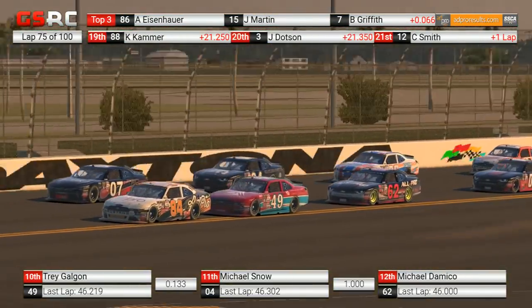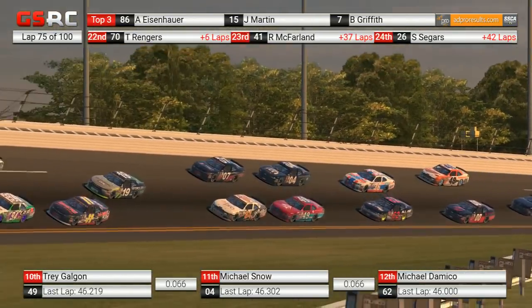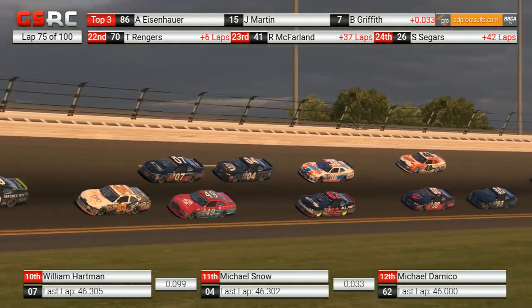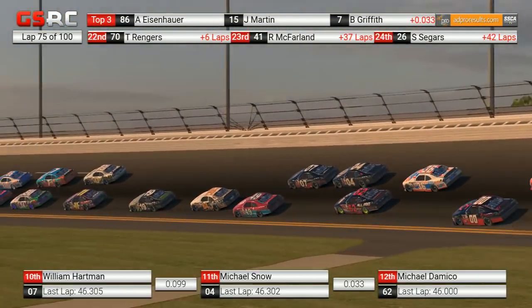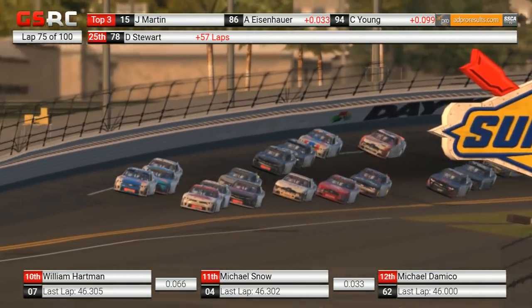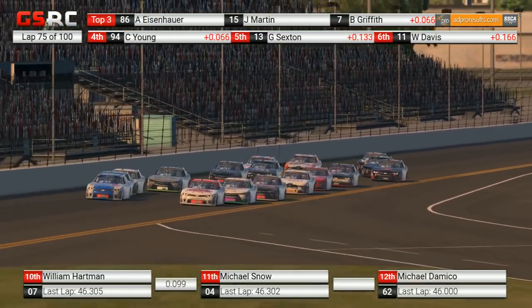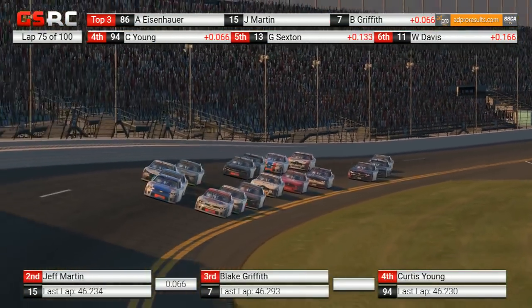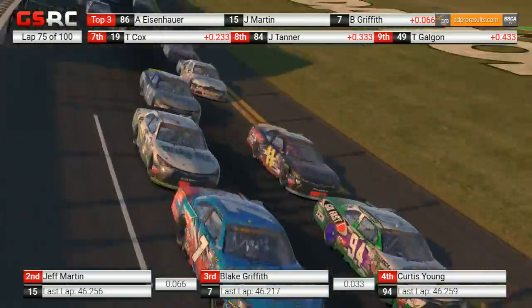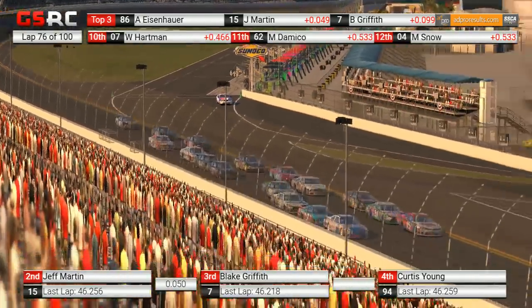Look at that pack. There you're looking at Michael Snow. We can find some drivers that haven't got a little love from GSRC going through here. I think we've covered about most of all of these guys. Ooh, this is getting really squirrely up front. The 7 just dancing around there. Like really, really making it look wild.